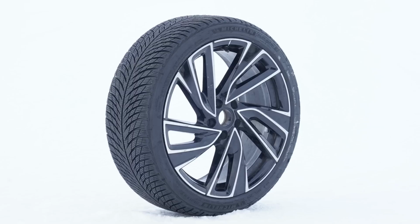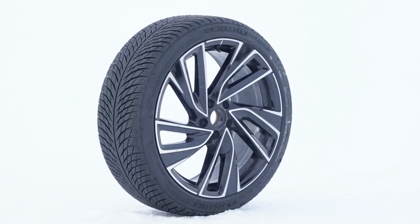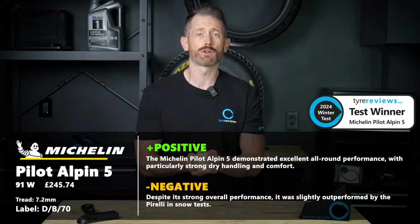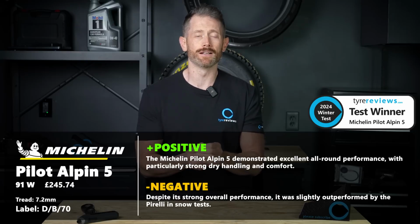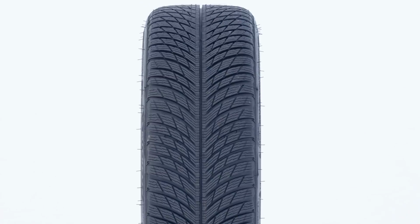Finally, the GOAT of the UHP winter tyre segment, the Michelin Pilot Alpine 5, is now having to share its top spot with the new Pirelli P Zero Winter 2. The Michelin did have a tiny advantage in dry braking, wet braking and ice braking. It had a slightly lower rolling resistance and slightly better comfort. As always, the Michelin felt lovely sub-limit subjectively, especially in the dry.